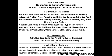The hunter-gatherer actually is divided into two areas, very specifically, unlike the combat medic and the primitive engineer, where really the primitive and the urban overlap. In the hunter-gatherer, we really have to separate them out. So we have an urban hunter-gatherer and we have a primitive hunter-gatherer, and those are two separate core paths. So if you want to do the urban hunter-gatherer, you have to take the urban core first and then go to urban hunter-gatherer. And same with primitive. So let's talk about them both real briefly.